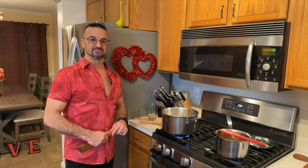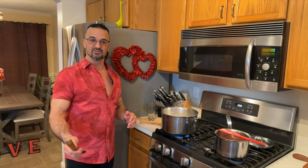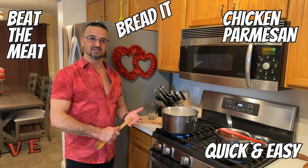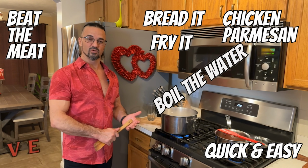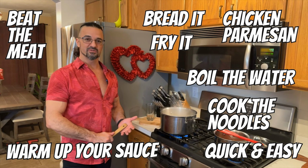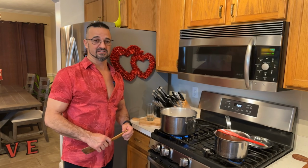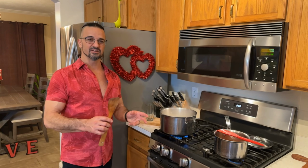Quick and easy. So break it down for you guys. Chicken Parmesan, quick and easy. Took the meat, beat the meat, breaded it, fried it, boiled the water, cooked the noodles, warm up your sauce. I think the only added part we'll get to is plating it.